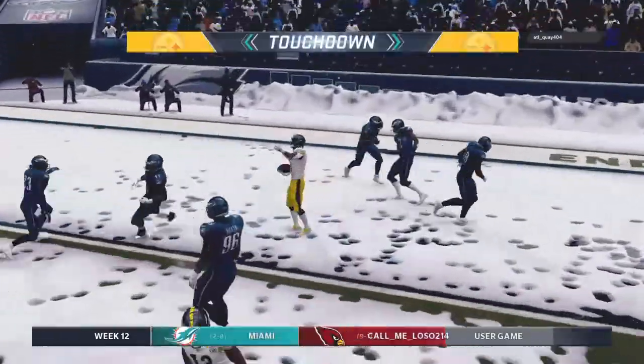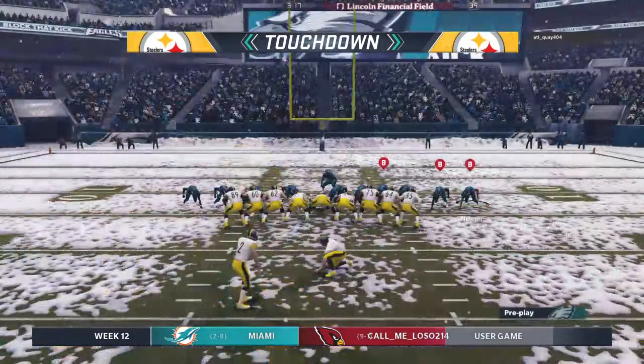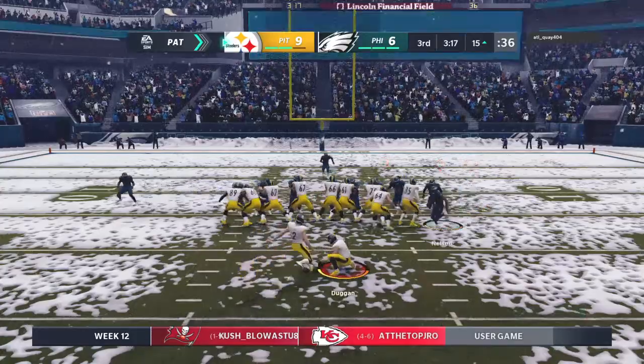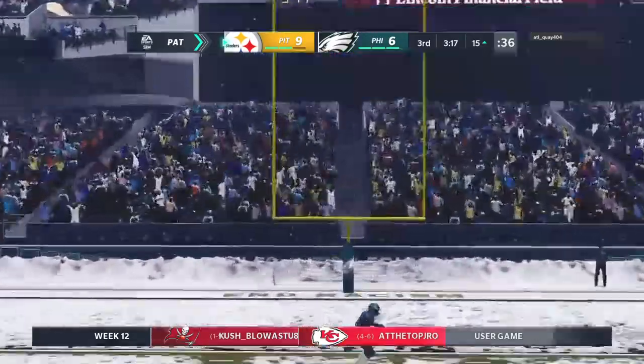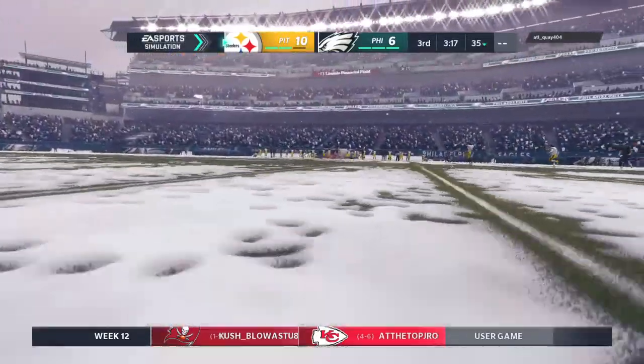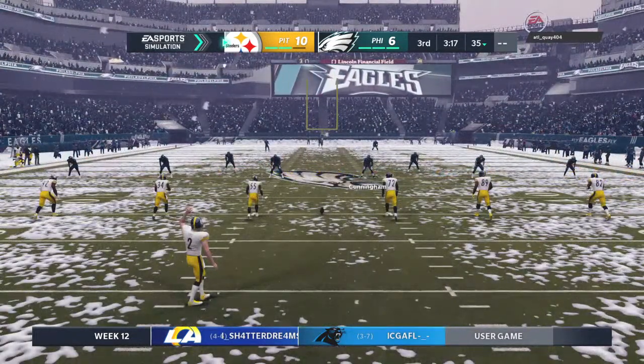Got his man. It's caught for a Steelers touchdown. A great effort there, hitting double digits with his tenth touchdown of the season. And the Steelers have taken the lead. Extra point through the snowflakes, up and good, and that will make this a four-point game.